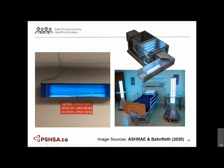And then the other thing is that it's been around for 100 years or more, and they've been using this kind of technology with TB and other infectious diseases. Obviously I'm not referring to TB being back 100 years ago, but I'm just saying that this technology has been around and used in various formats.